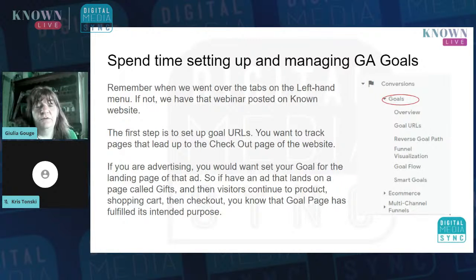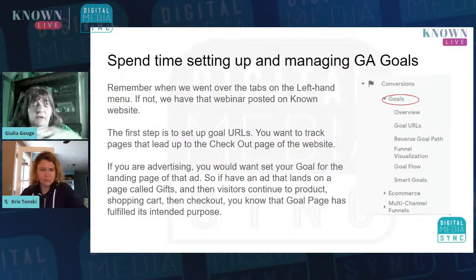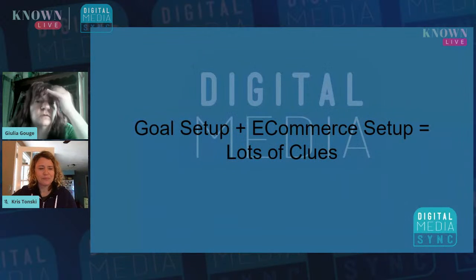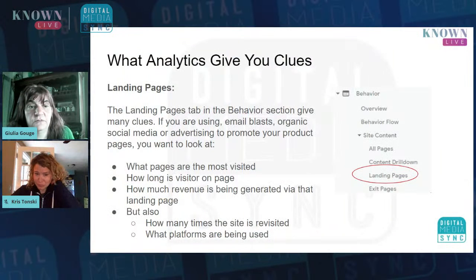If you're advertising or using organic media and you're showing a particular URL, that is the goal page. That's where you want to go. A good example is one of my clients who has a gifts page with a structure of gifts for men, gifts for women, gifts for your dog. Then the visitors continue to the product page, then your shopping cart page, and then checkout. You want to have that goal page that helps you see how people are getting to your checkout. So goal setup plus e-commerce setup equals lots of clues.